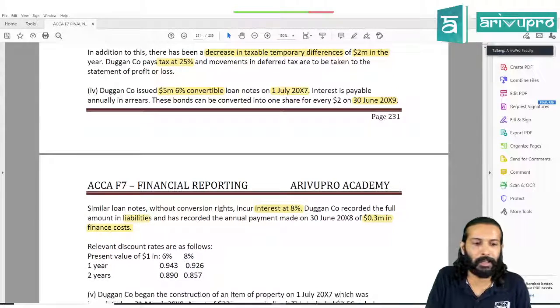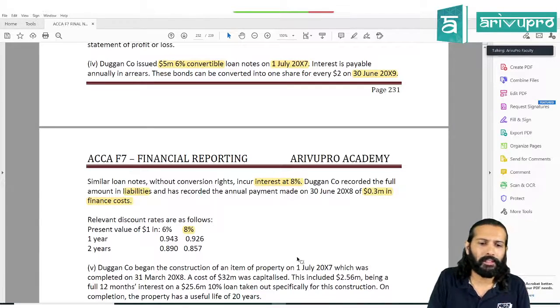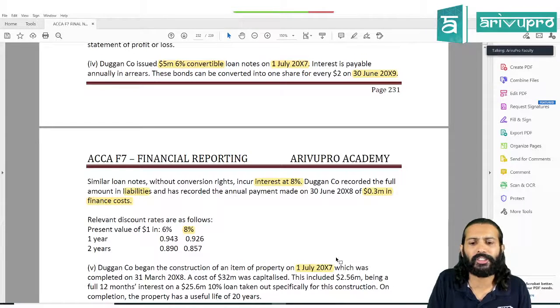I'm not very sure what the exact number is. So they have given a discount factor. Which discount factor is relevant for us? Only the effective interest rate, correct? So 8% is relevant for me, that I will underline. Okay. Next, Dugan began construction of an item of property on 1st July 20x7.